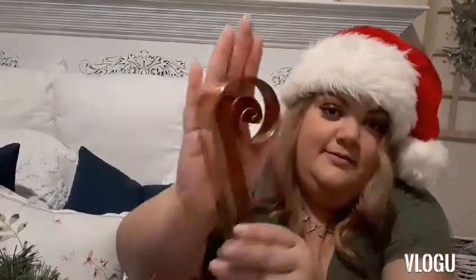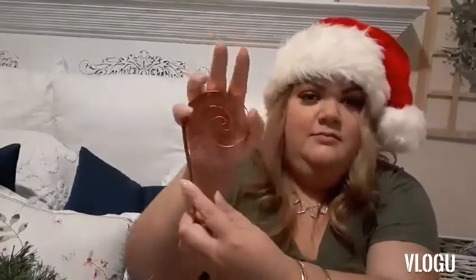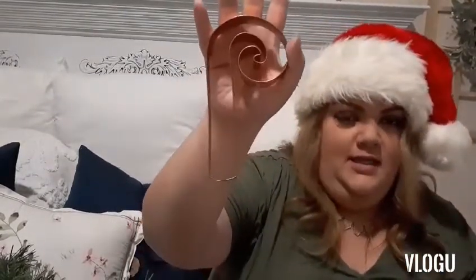And then finally, the last thing that was in the bucket is this copper cookie cutter. Copper cookie cutter, guys. And it's this really cool, fun, whimsical looking candy cane, I guess, is what it would be. And I am so obsessed now with copper cookie cutters.